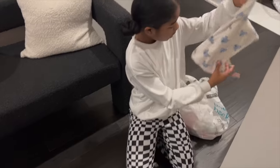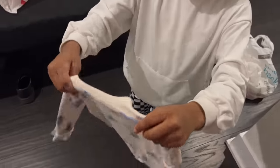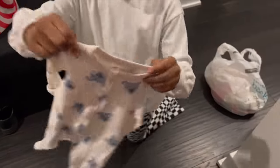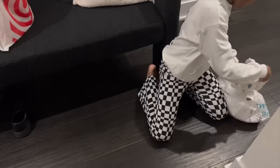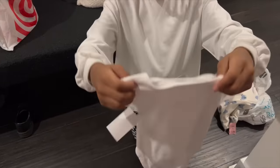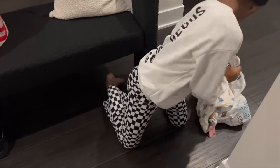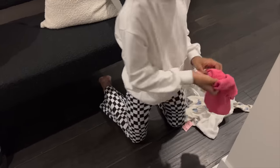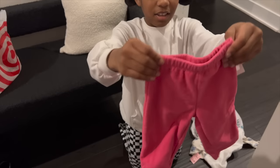I can't see at night, so I need to pay attention. This looks like something for what a boy would wear, but it still looks cute. Mm-hmm. All right, next. Gotta be fast. People's attention span ain't that long. Calvin Klein, child. Her mother pronouncing things wrong. And this some little cute pants. It looks like what you got on.